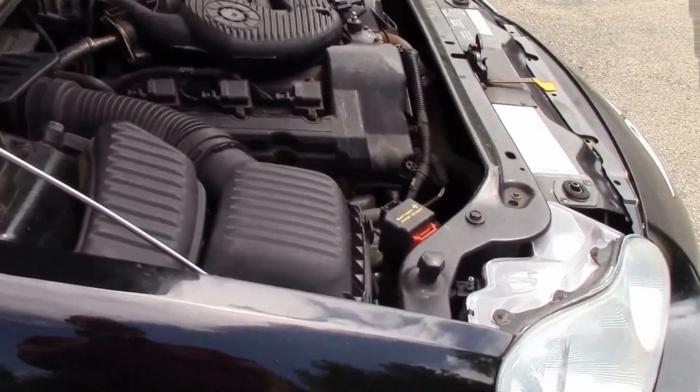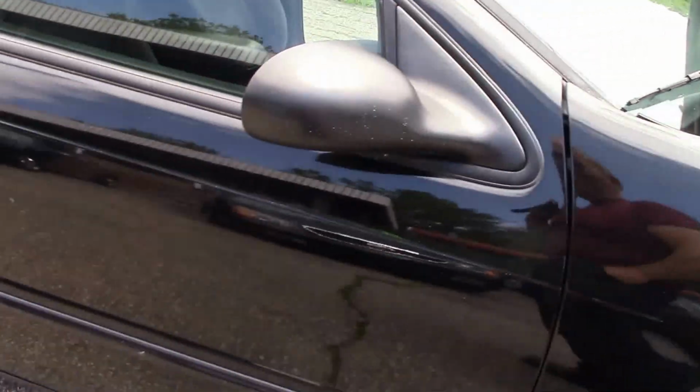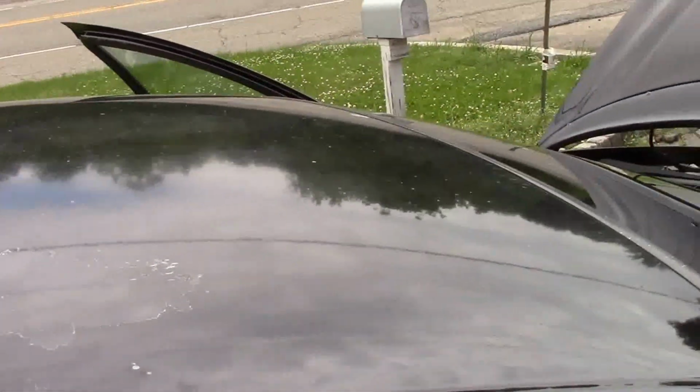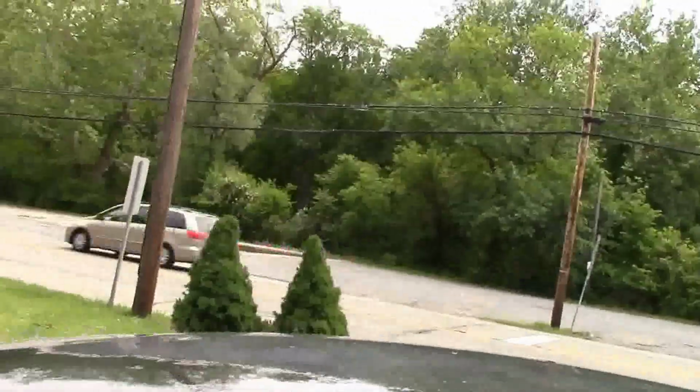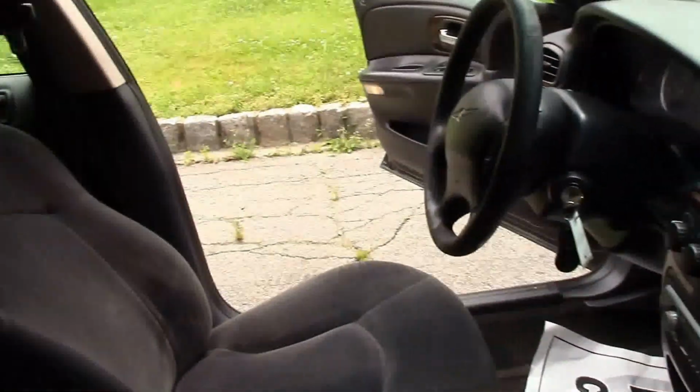All right, it does have its bumps and bruises on the body, but as you can see, the black paint is clean and shiny and looks nice. I mean, like I said, it's got some scrapes and whatnot. Oh, the paint on the roof, the clear coat is starting to come off, and I believe it's the same on the trunk as well.